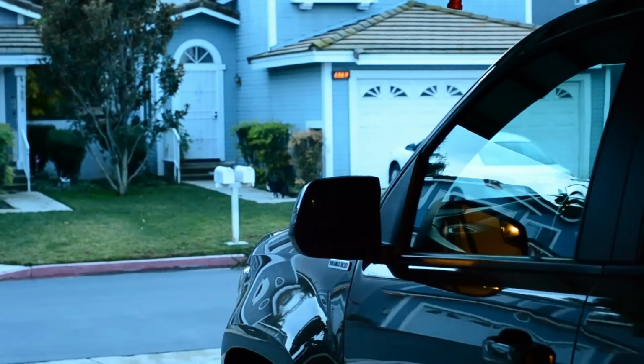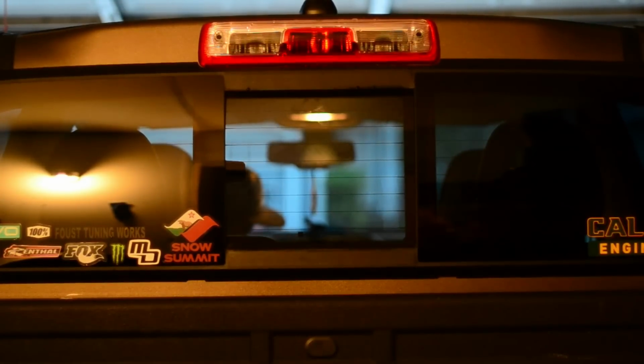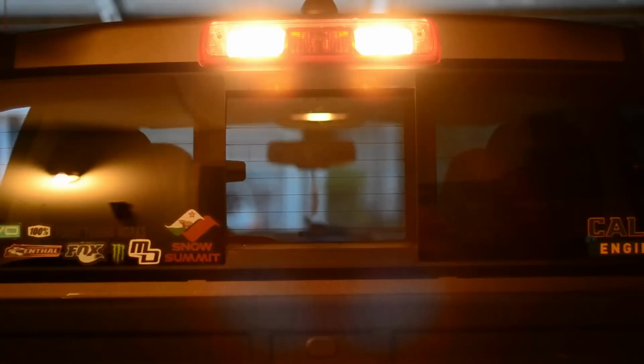Alright, these are some things that I like about the Chevy Colorado. It has a remote switchable rear taillight for the bed, bedlight, I guess, sorry. Which is pretty cool. You can run that while the truck's off. I like that a lot.